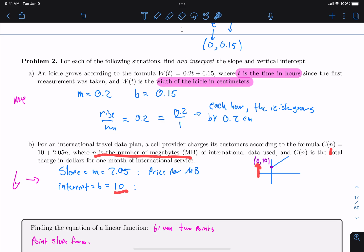That's your base fee for the data plan? Yeah, base fee just for having the data plan. So it's $10 per month if you don't use anything. Whoops, not 18, but $10 base fee. I like that way of saying it, base fee. And then for each additional megabyte that you use, you pay an additional $2.05. So like Alex was saying, if you use 2 megabytes, then you pay $10 for the base fee plus $4.10 for your 2 megabytes. All right, any questions on this example?